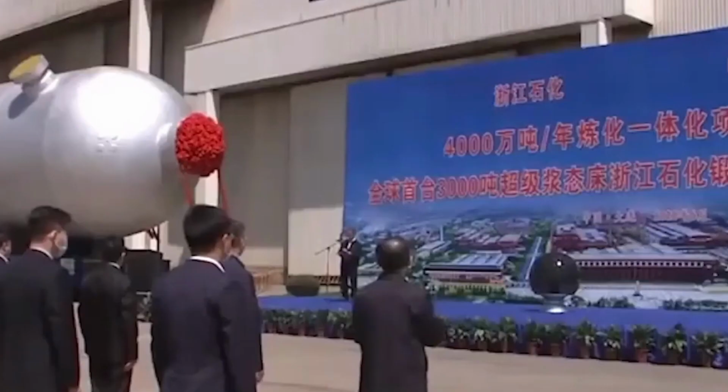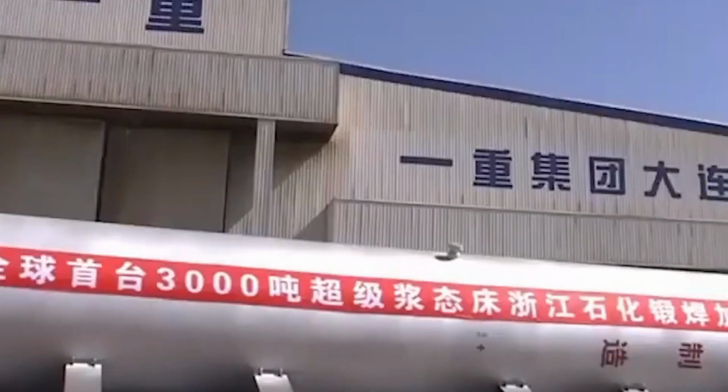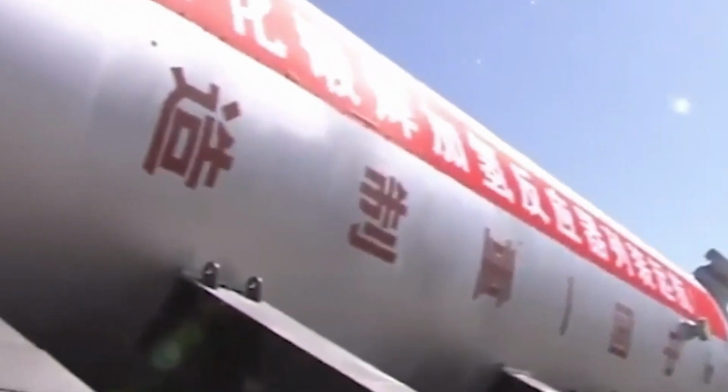Its successful manufacturing not only enhances China's specialization, innovation, and the core competitiveness of Yizhong, but also once again refreshes the development performance of China's super-large tonnage forging welding hydrogenation reactor, writing a new chapter for Yizhong to achieve the localization of major petrochemical technology equipment.